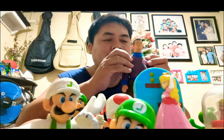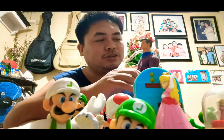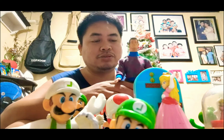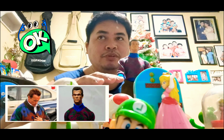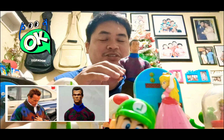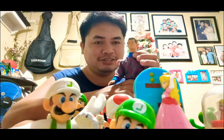But this one, nakakuha ako ng exact figure ni Arnold Schwarzenegger, pero I don't think this is original. I think this is customized. I think the head galing siya sa ibang figure, but the body is Mattel original. Maganda siya, pati yung mga gamit niya, yung pants, yung sweater and yung boots. I saw a picture of Arnold wearing almost the same sweater as this. Sobrang okay talaga niya. And I got this very, very cheap, 80 pesos lang, imagine. Sama pa yung stand.